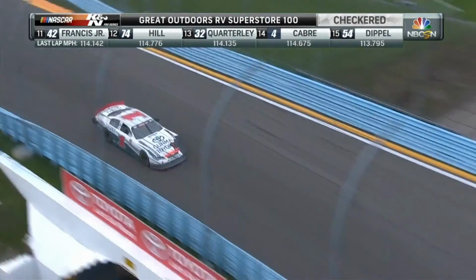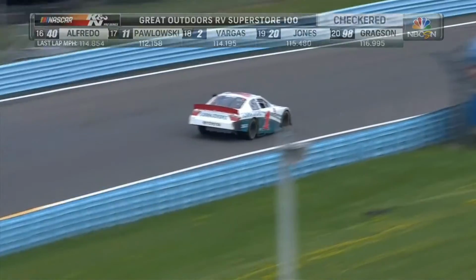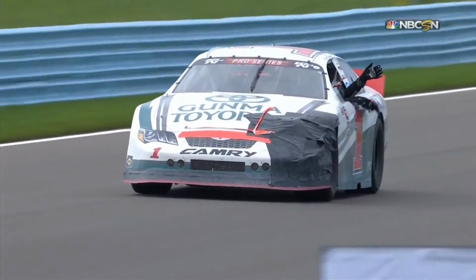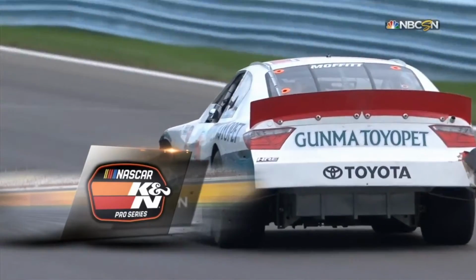And they took tape off the front end there when they had the overheating issue and getting the grass all over the car. So he probably didn't even have the best aerodynamics aside from just the damage he has there on the left front. So that was just an incredible drive. I'm telling you, that car is still going to look really pretty in Victory Lane when we come back to Watkins Glen.